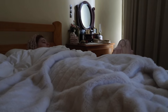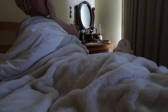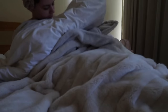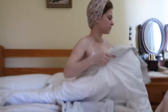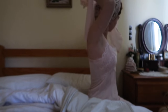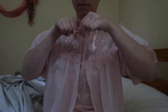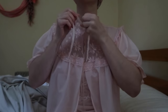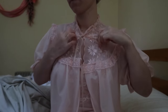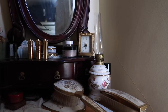Upon waking in the morning, the first thing I like to do is throw back the covers and put on a little bed jacket before I get dressed and ready for the day. Well, it's 7:30, so I better get up and get organized.